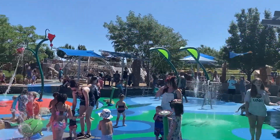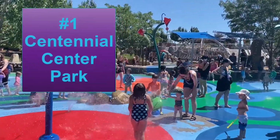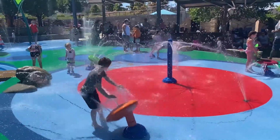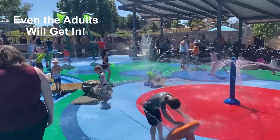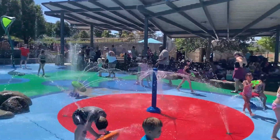My number 1 spot for the top splash park in all of Southeast Denver is the Centennial Center Park. You absolutely have to visit. There are so many exciting splash zones at all different levels. Even the adults are intrigued enough to get in. Not only is the splash park phenomenal, but the rest of the park is as well.